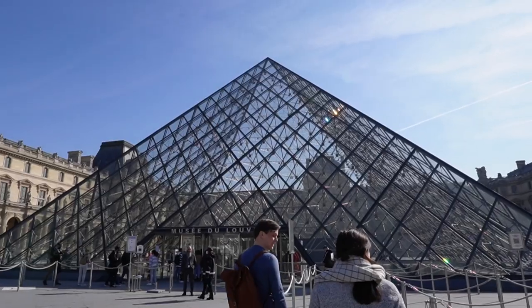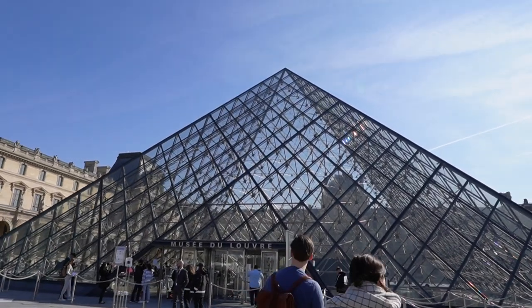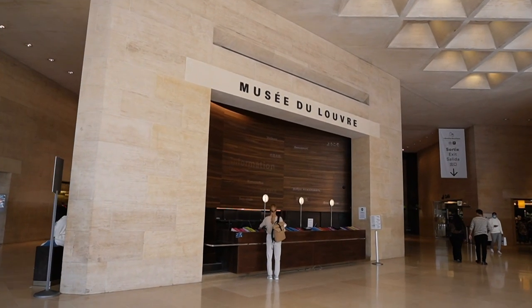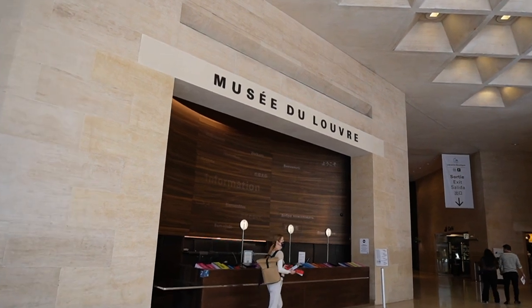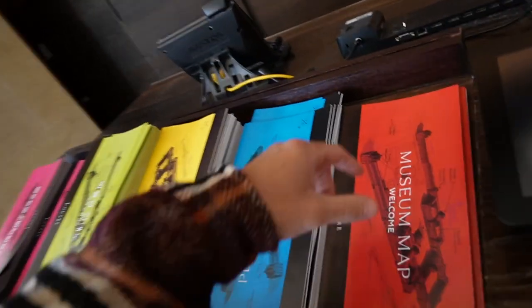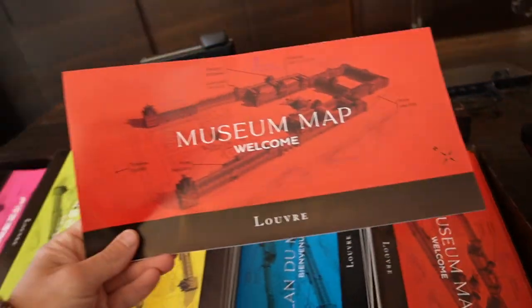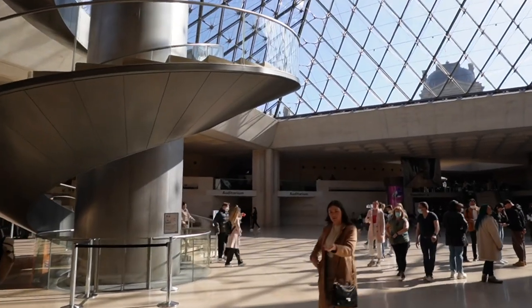Let's head inside. All right, we have now made it inside of the Louvre here in Paris. But first we're heading over to the little desk because you can get little maps that show you where everything is. That way it makes it easier to navigate because this place is absolutely massive and there is tons to see.